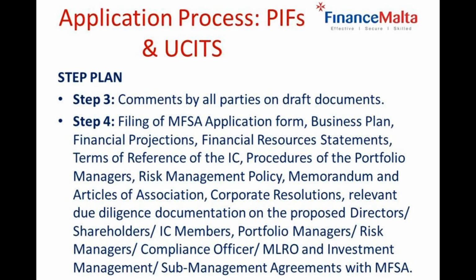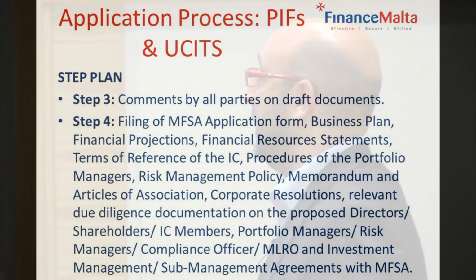Once you've drafted them, you would obviously send them to all parties for comments. The business plan would typically be drafted in conjunction with the client because they need to ultimately give you the feedback there. Once you've received comments, and here you probably lose a good 2 to 3 weeks until you collect all the documentation, you file the application under step 4, so you file all the application documents that you've generated.